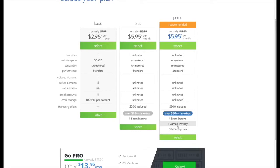But of course, any of the plans are great. They're all going to work great for helping you get started building your website. So just pick the one that you think fits your budget best. Do keep in mind the prices that they're going to jump up to after an initial time period, but hopefully that initial time period will be enough for you to get your site at the level that you want it to be at, so that you're comfortable paying that extra price. So let's go ahead and select a plan.